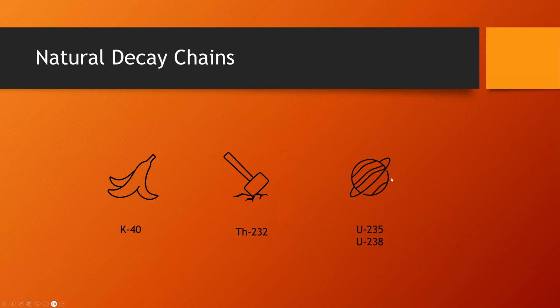And then we've got uranium. That's kind of cool. You've probably heard of uranium. It's used for nuclear reactors and weapons. U-235 is the interesting one. It fissions, but it also decays naturally via alpha emission. And U-238 decays naturally via alpha emission. There's also U-234 as a natural radiation emitter, but I didn't include it on here because that's part of the U-238 decay chain.